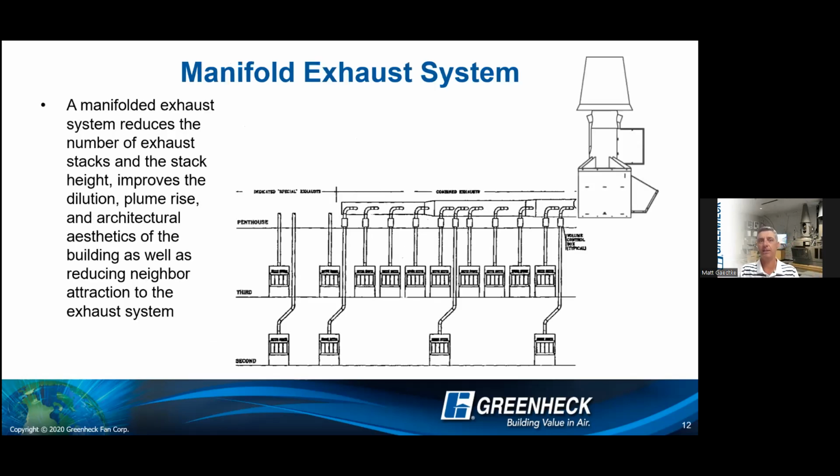So what we're seeing in general, this has really been going on over the last 20, 30 years, is the conversion of those individual fan and hood facilities to these manifolded exhaust systems. Again, I can have 50 hoods, but they're all tied into one exhaust manifold now. And instead of 50 little fans, I can have 2 or 3 bigger fans that can address that entire flow.